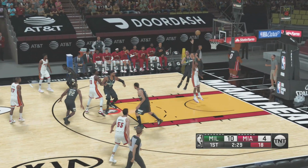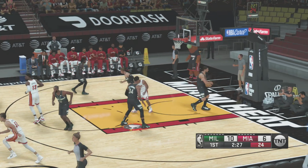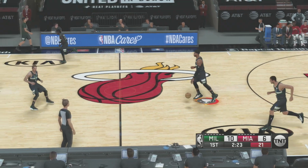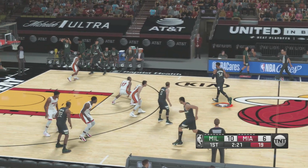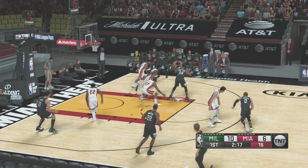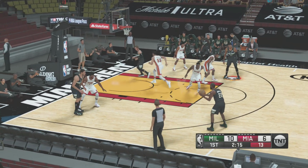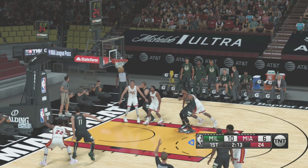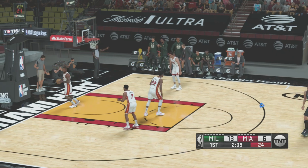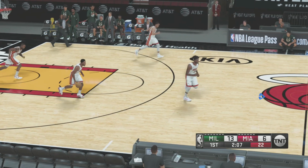And there's Lowry. That's good on the assist from Robinson. And understands when to make the right play. Lowry refused to let the fast break opportunity go to waste. Now here's Antetokounmpo. 6 points for him. The shot by Middleton, wide open. Drains it from beyond the arc. Middleton's got 5 points so far.